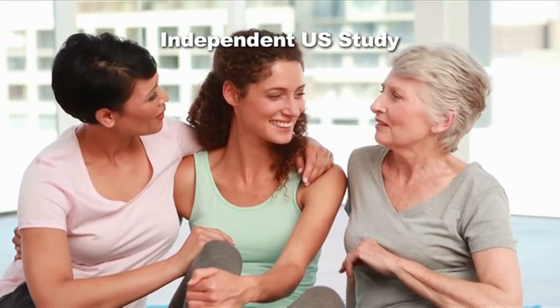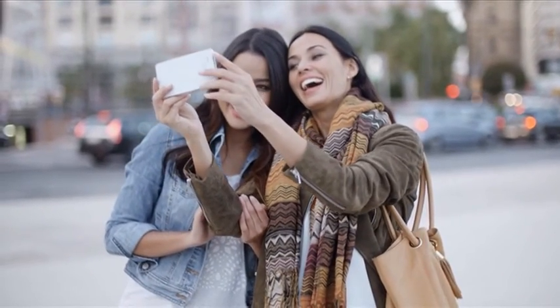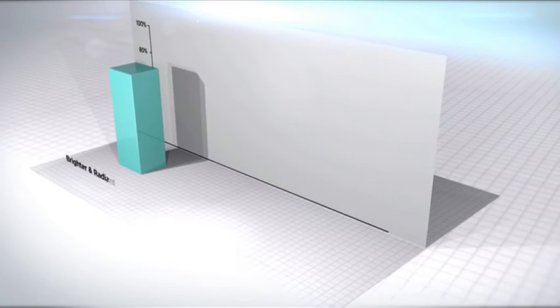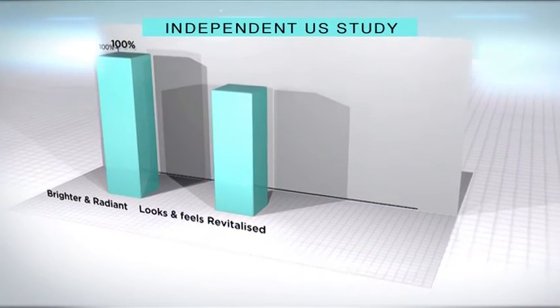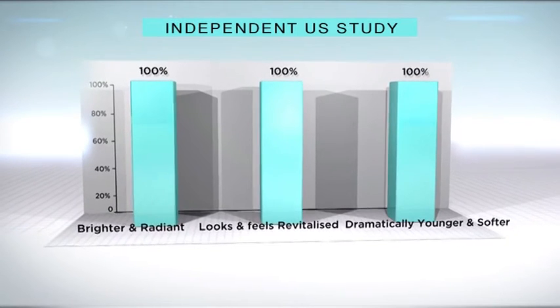In an independent U.S. study, we asked 31 women between 30 to 66 with a range of different skin types to try the DermaBrilliance system. And what they had to say about the results, I think you'll agree, was truly amazing. My skin looks brighter and more radiant. 100% agreed. My skin looks and feels more revitalized. 100% agreed. My skin looks dramatically younger and feels softer. 100% agreed.